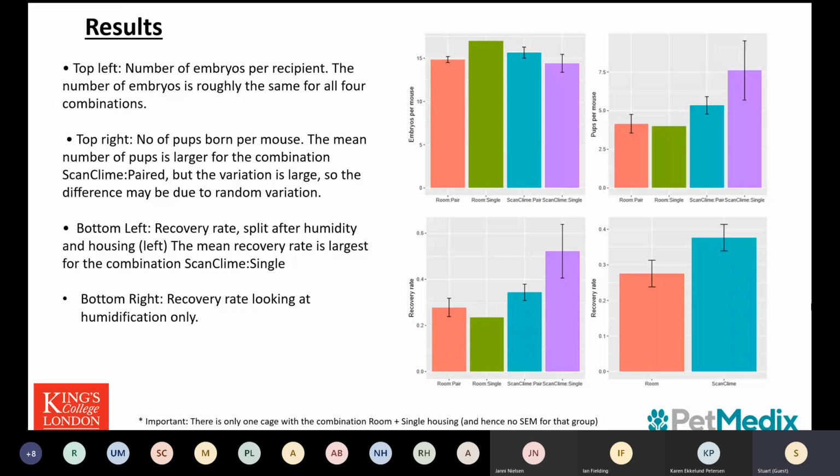And then bottom right, we've got the humidification method of control only. So we're not looking at single or paired occupancy. And you can see that the 55% relative humidity group had a higher number of pups born or higher recovery rate. It's worth noting that the group that was under the room humidification with only single occupancy, there's only one cage in this group, so there's no error bars.